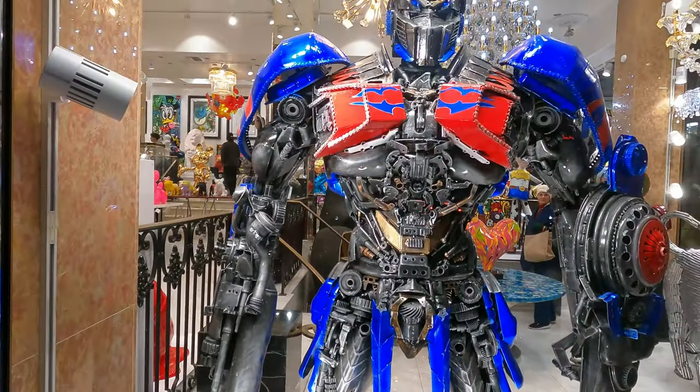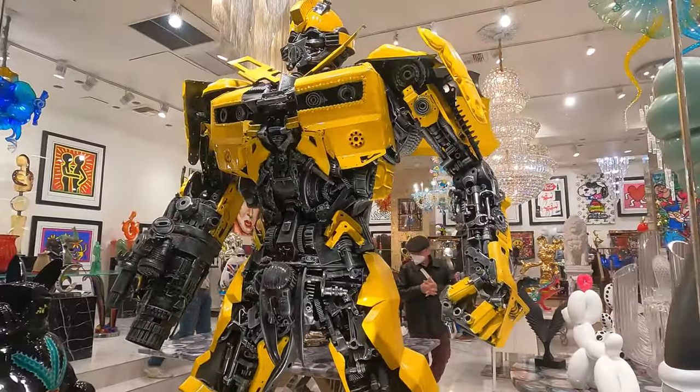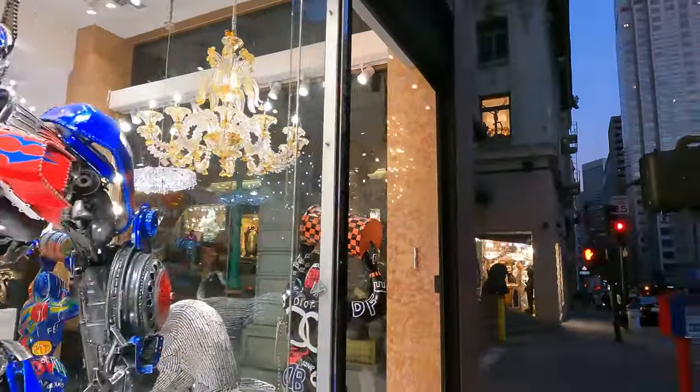So as we're walking into the Chinatown gates, check this out. I've never seen this before. Transformer, wow. Crazy. Definitely catches some attention. But anyways, we're not really here for this kind of stuff. Let's keep on going into Chinatown.